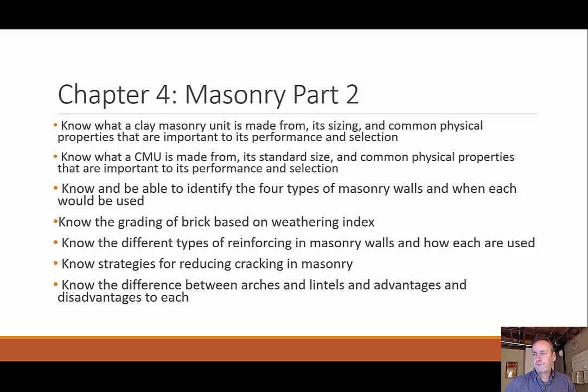Know and be able to identify the 4 types of masonry walls and when each should be used. Know the grading of brick based on weathering index. Remember, that was that severe weathering, moderate weathering, negligible weathering, different based on regions of the country, and that would give you different strength properties and absorption properties of those bricks. Know the different types of reinforcing in masonry walls and how they're used. What about strategies for reducing cracking in masonry? You know, because cracking in any wall reduces its structural strength.